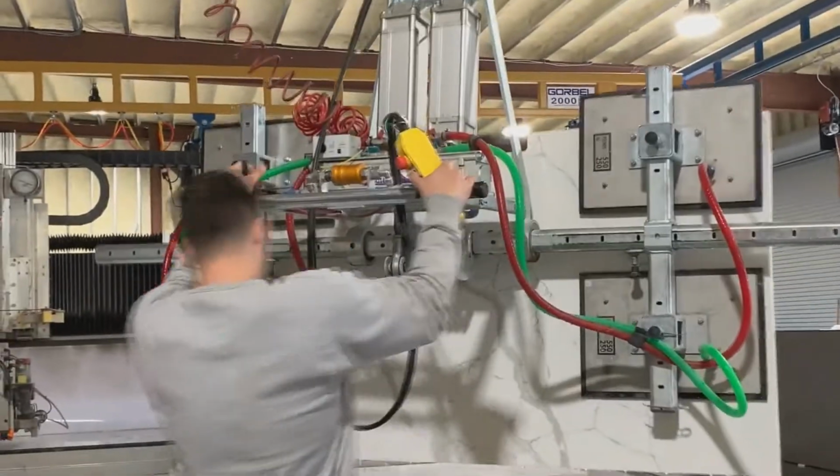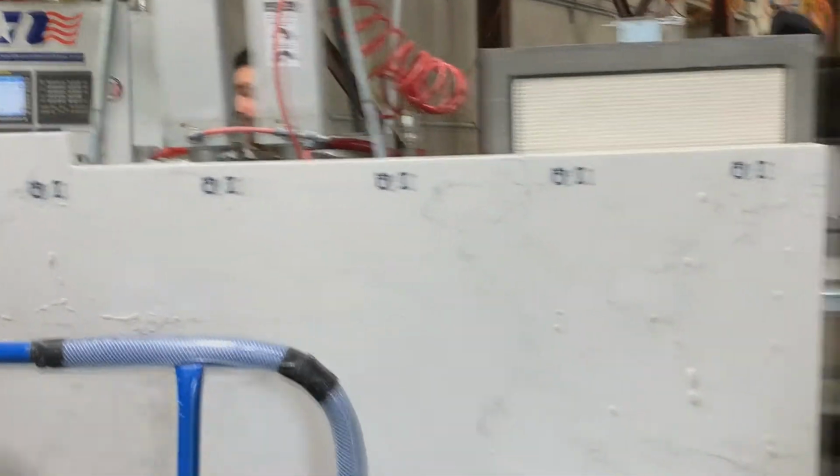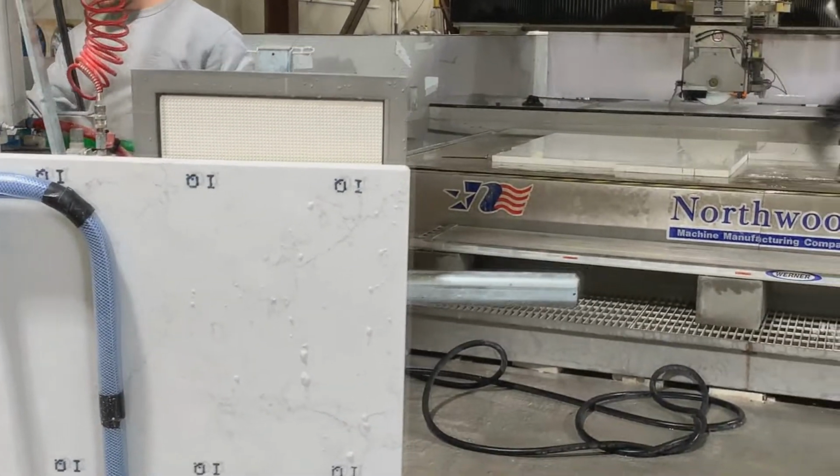So think about it this way. If I can put a full slab onto the Northwood Raptor, I can then press a button. Of course, all the programming would be done behind the scenes. I can press a button, and within 20 to 25 minutes, I have a full slab that has been cut up. And it's been mitered. I don't have to touch that slab again. It is now going to go to my finish department.